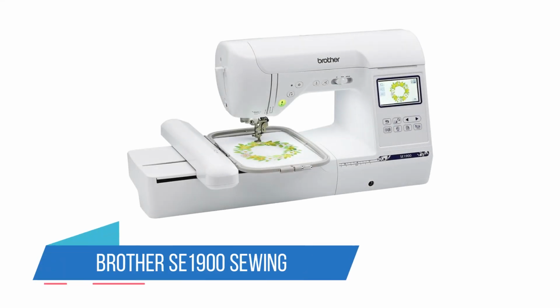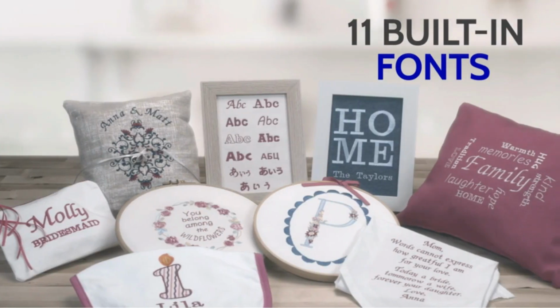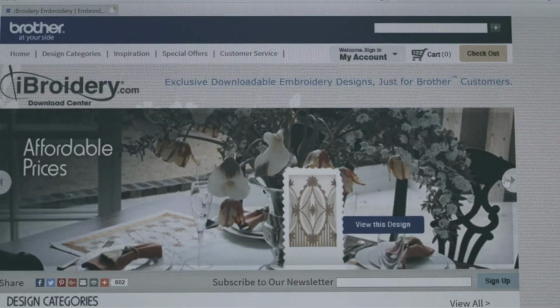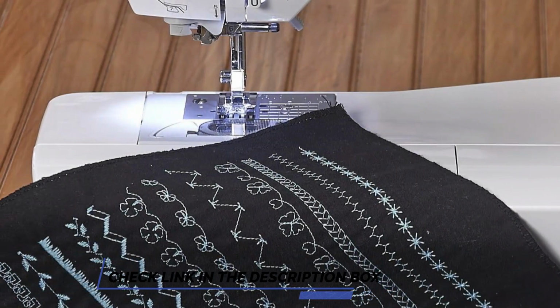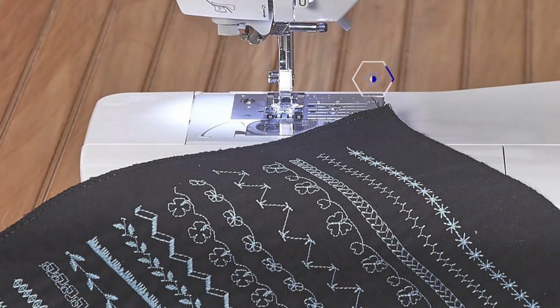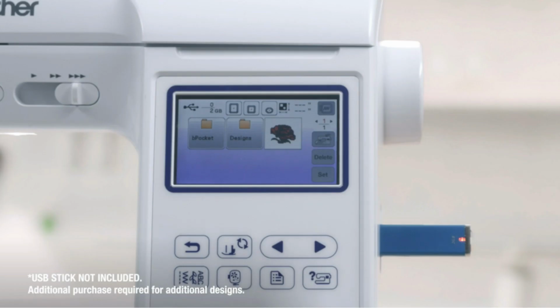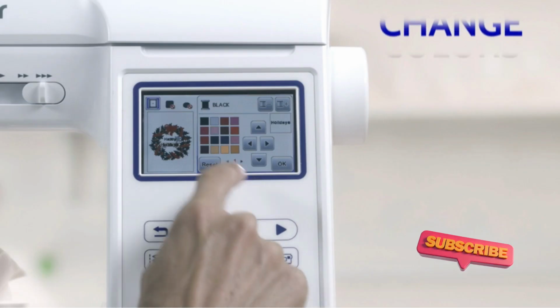Number 2. Brother SE1900 Sewing and Embroidery Machine. Take your sewing and crafting projects to the artist level with the Brother SE1900 computerized sewing and embroidery machine. Select from among 138 built-in embroidery designs and see them displayed on the large, full-color LCD touchscreen. Alternatively, users can import new designs and save them to the machine. Additionally, the machine can combine designs and store them in its memory.